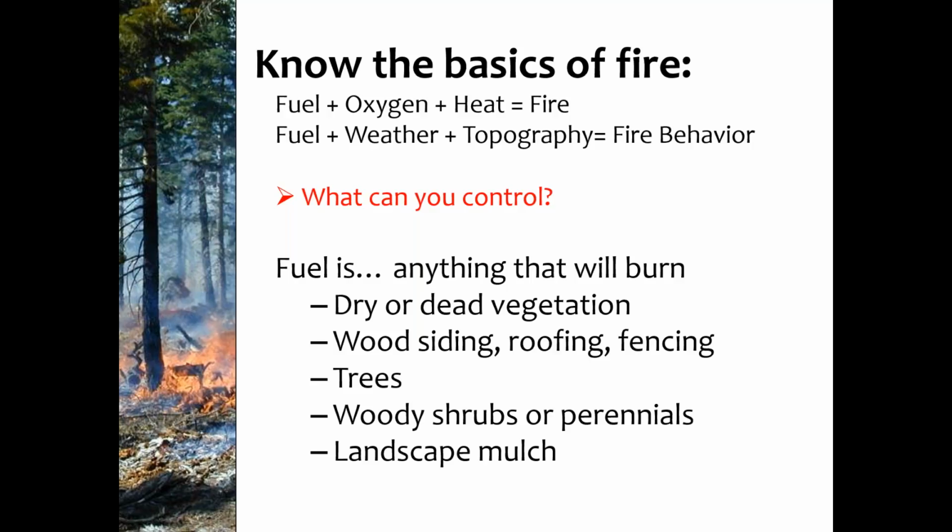If there is fuel, what kind of fuel is it? What are the weather conditions? Is it windy? Is it dry? And then where on the slope? What is the topography of the area, and how does that topography affect fire behavior? As humans, we can't really adjust the slope or topography. We can't really affect the weather in any significant way. Of those important fire factors, what can we influence? Clearly, that's fuel. That's the part that we have some control over.